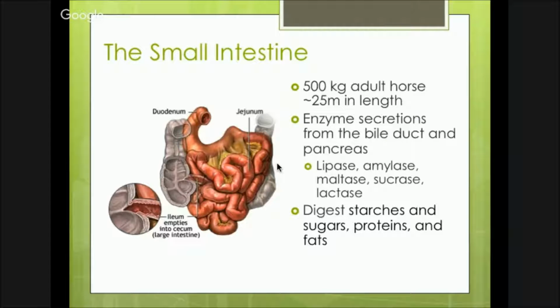It can take as little as a half hour to about 4 hours for things to pass through the small intestine. Now, a half hour is really quick. On average, it's usually a few hours for things to pass through.